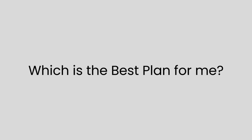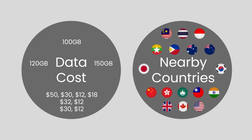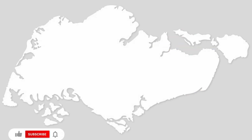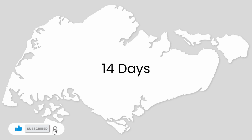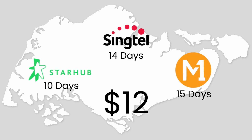So, which is the best plan for me? We can probably divide it into 2 categories. First is based on data and cost. And second is based on whether you are planning to travel to nearby and other popular countries, before or after Singapore. The majority of tourists visiting Singapore probably won't exceed 14 days, and all 3 providers offer the cheapest $12 SIM card, with slight differences, like the local calls and IDD calls.